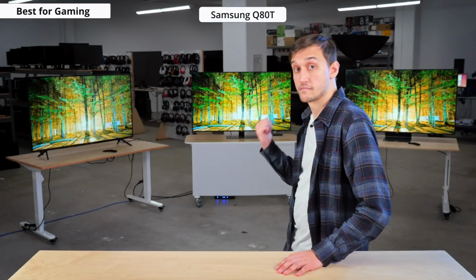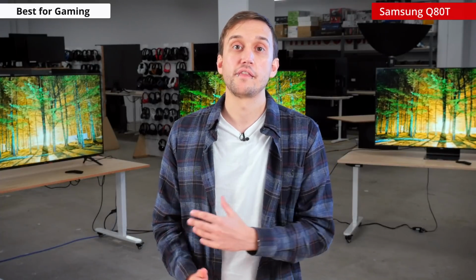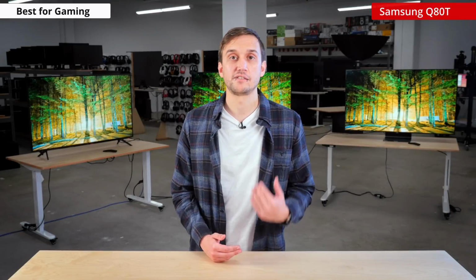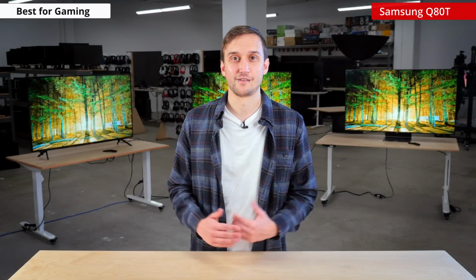While I mentioned that the TU8000 is good for gaming, if you're a serious gamer who wants to get the best possible performance out of your PS4 Pro or Xbox One X, you'll want to go with the Samsung Q80T QLED, the best 2020 Samsung TV for gaming. Unlike the TU8000, this is a QLED TV, which is what Samsung is becoming known for and is slowly taking over their entire TV lineup. We expect this TV to be a great choice for the upcoming PlayStation 5 and Xbox Series X consoles as well, so keep your eyes peeled for us to test those once the consoles are released.